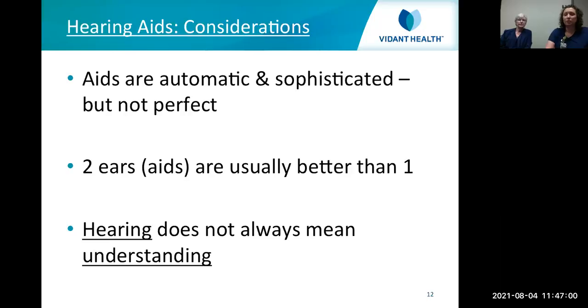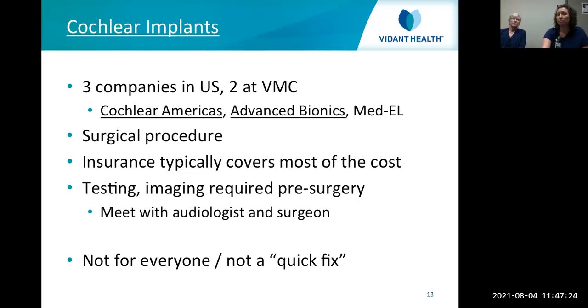Okay. So this "hearing does not always mean understanding" bullet point is a good segue into the devices that I'm going to talk about. Sometimes hearing aids are not enough for some people, or they have so much hearing loss that, as Sandra mentioned, they can hear some beeps, but they're really not able to make sense of people talking to them, even when it's loud enough. In that case, something called a cochlear implant can be recommended. It is a surgical device, and it's kind of a next step or a last resort for when hearing aids are just not cutting it for somebody.